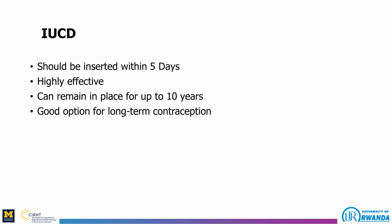So we have also the option of using devices like intrauterine contraceptive devices, where we have two types. We have a copper-based intrauterine contraceptive device, which is the most common, and we also have the option of a progestin-based intrauterine contraceptive device, which is called Mirena. The copper-based IUCD is usually used for up to 10 years, and the progestin-based IUCD is usually used for 5 years. They should also be inserted within the 5-day window, and they are very highly effective for preventing pregnancy. It can remain in place for 5 to 10 years, and it's really a good option for long-term contraception if the woman does not desire pregnancy.